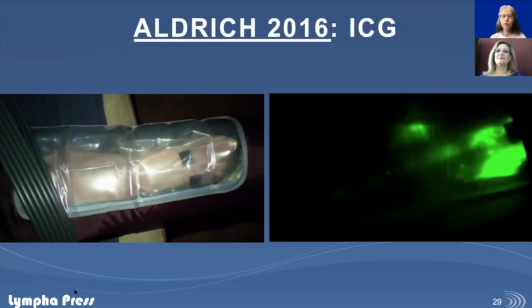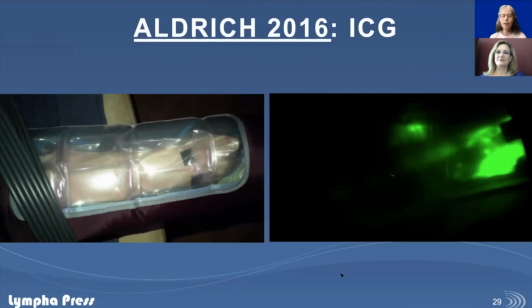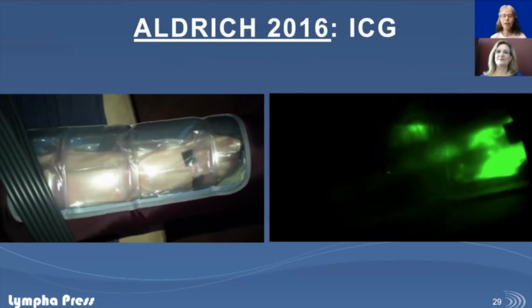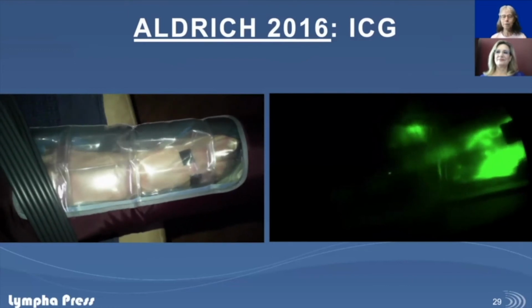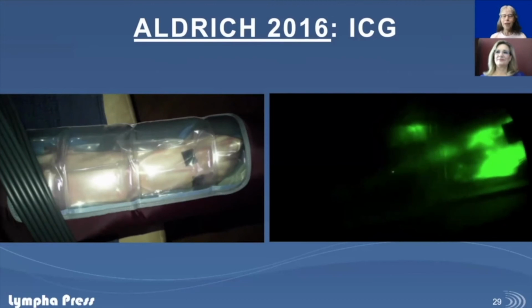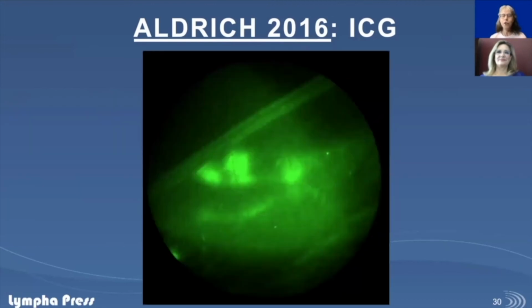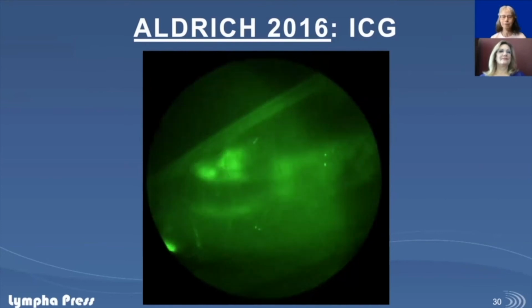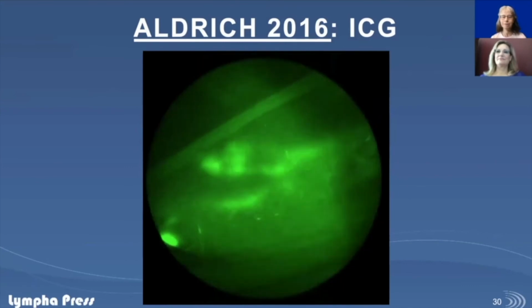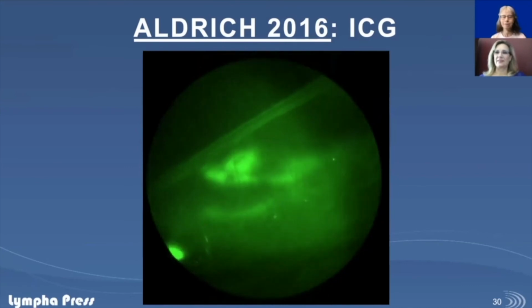This next slide shows you the special clear sleeve that was used in the study on the left, and on the right, you're actually seeing lymph movement. And in this next slide, you can see very, very clearly how the lymph is moving as a result of the compression from pneumatic compression. Such an interesting slide. I love this slide. I love this slide too.